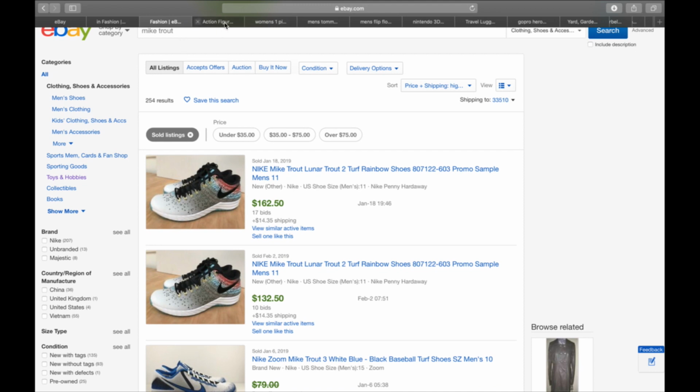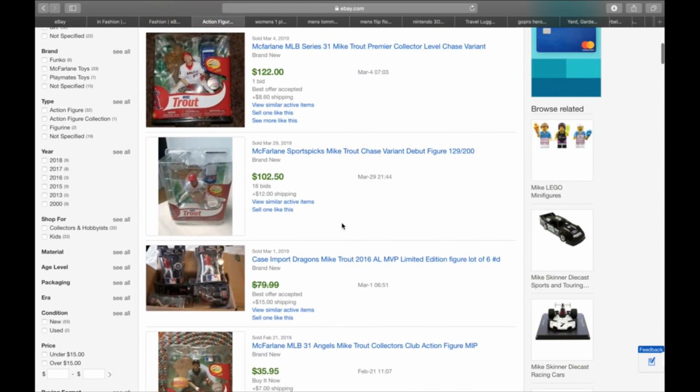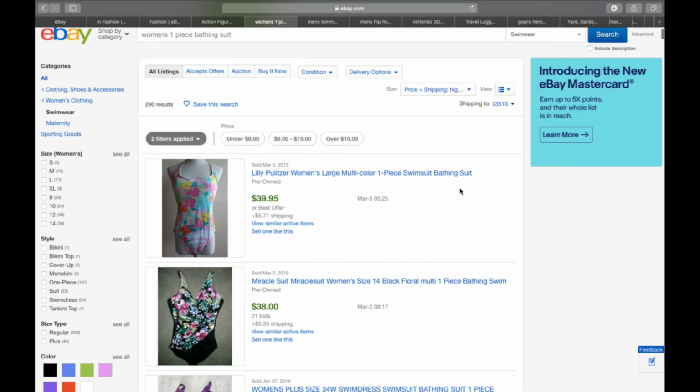All right, moving on to number 3. Oh, here's some more Mike Trout action figures in case you need to know. Okay, moving on, number 3 is going to be bathing suits.